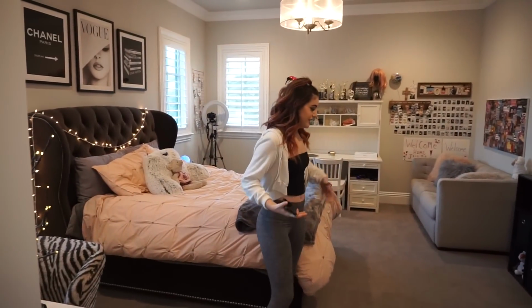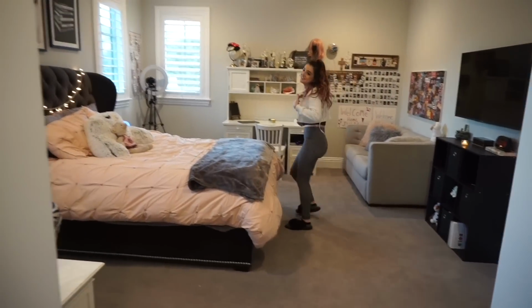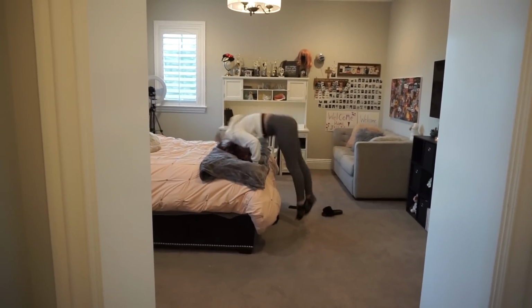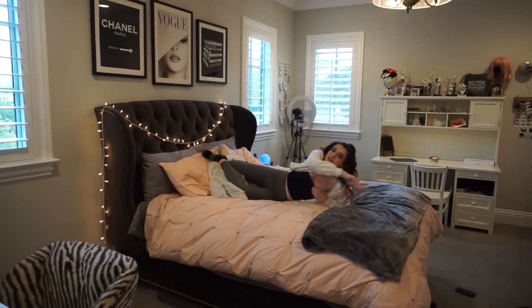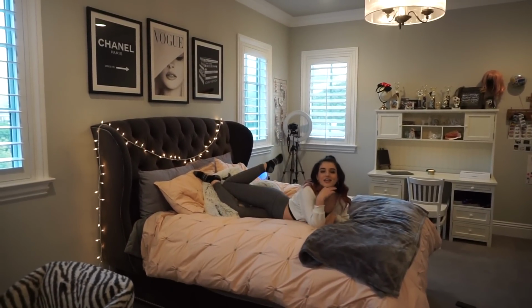I actually love my room because it's massive. You can do all kinds of stuff in here. Like if you want to, whoa, I did not think of that. You know, it's just a really fun place to be. And I have a nice Apple TV where I can listen to music and stuff. So yeah, that's my room.